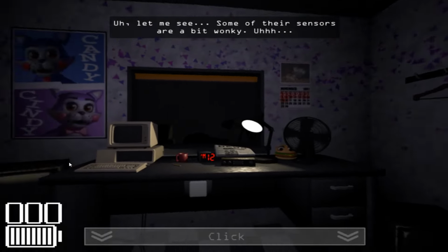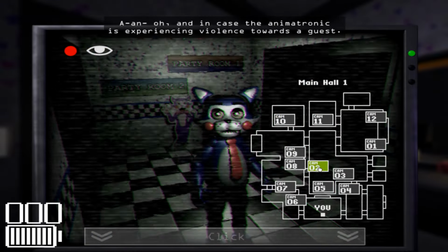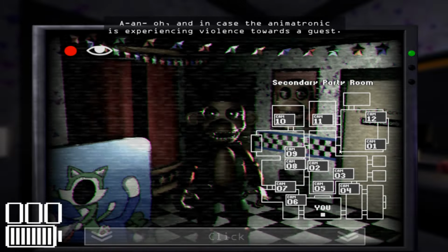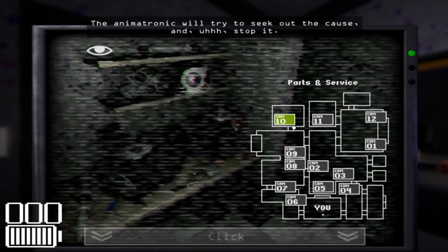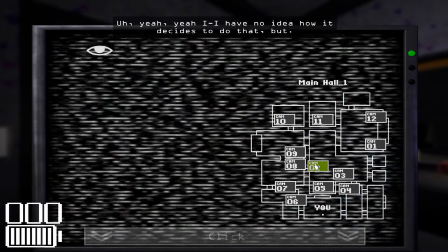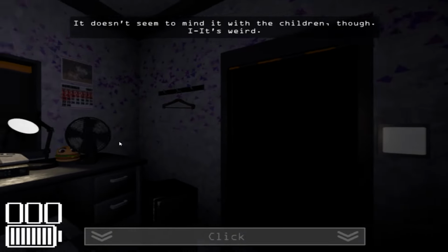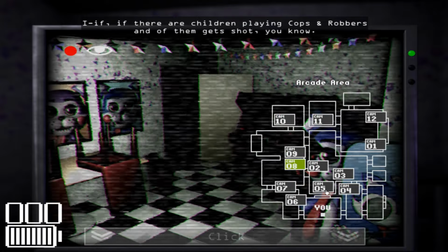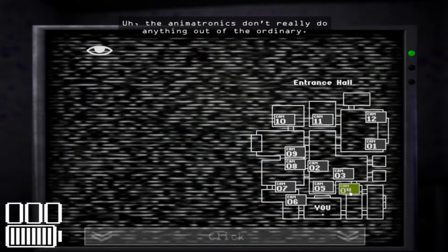Let me see, some of their sensors are a bit wonky. And in case the animatronic is experiencing violence towards a guest, the animatronic will try to seek out the cause and stop it. I have no idea how it decides to do that, but it doesn't seem to mind it with the children, though. It's weird. If there are children playing cops and robbers, you know, and one of them gets shot, you know, the animatronics don't really do anything out of the ordinary.